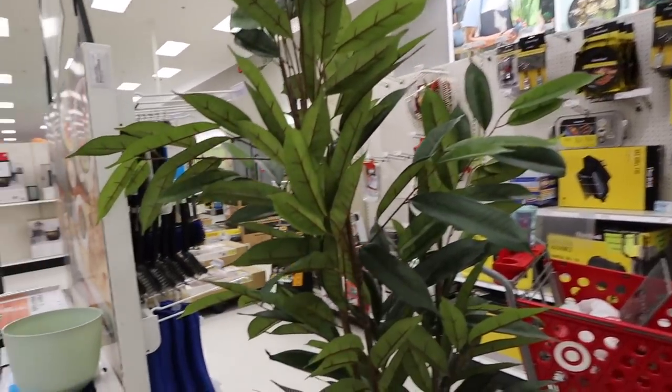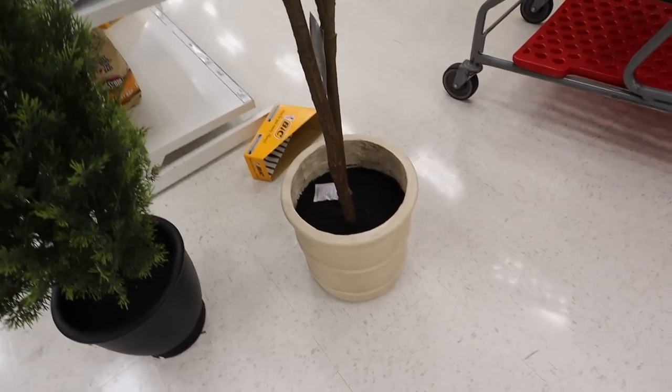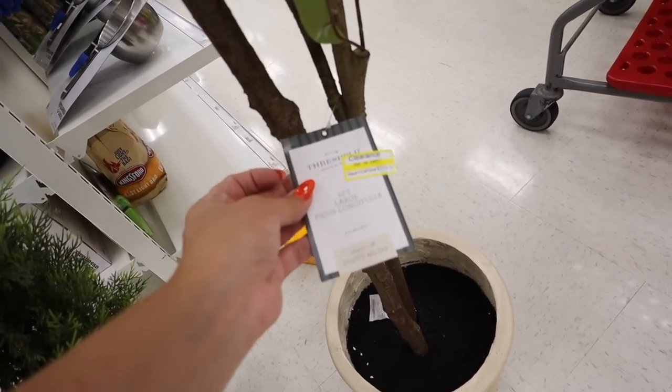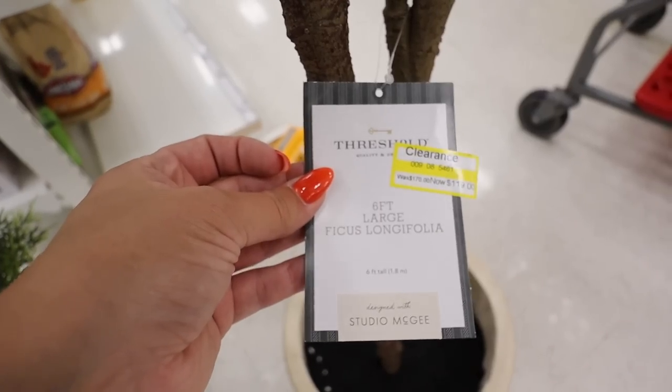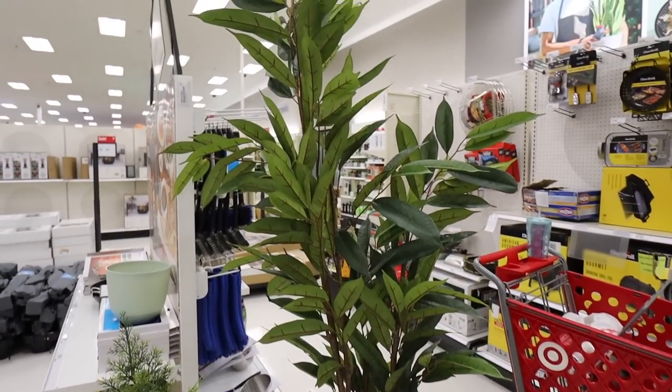This is really pretty. Super tall as well. I think it's like 6 feet tall. I love the leaves on here. And the pot is really beautiful. It has dirt in the bottom. This is actually a Studio McGee item. Large ficus tree. Super pretty, so great deals on these hiding back here as well.